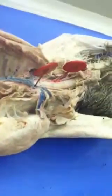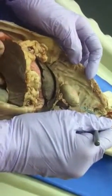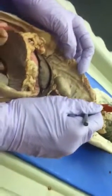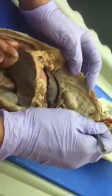Brachiocephalic, blue vein, right? Remember, there's 2 brachiocephalic veins. That's a cool thing about the cat to see, because on the flat guy, it's not that obvious. Because for some reason, they got his head turned to the side, and one of the brachiocephalic veins looks like it's not even there. There's 2 brachiocephalic veins.